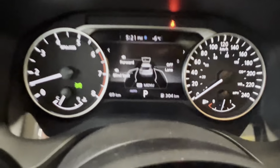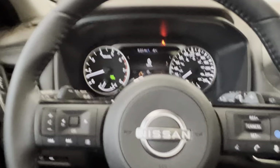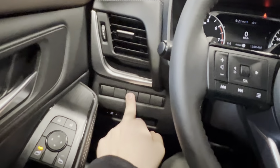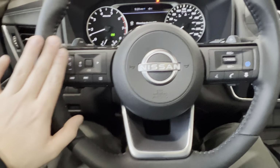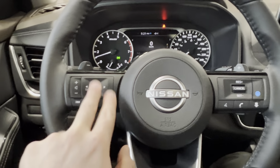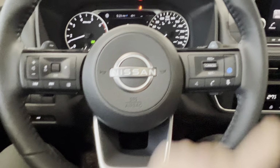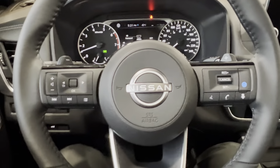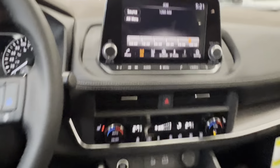So jumping inside the cabin here, you got the 5-inch digital display that you can change around, kind of configured to what you like to see on your dashboard. You got your steering assist features right there that we just turned off. And then on the left-hand side, we've got our audio controls here with our screen controls on the two arrows. And then we've got our hands-free and our intelligent cruise control with semi-autonomous driving. And of course, the heated leather-wrapped steering wheel here.